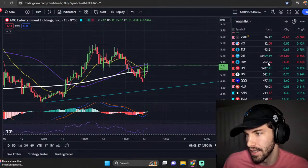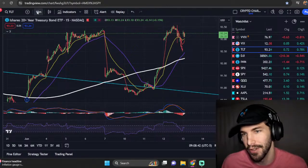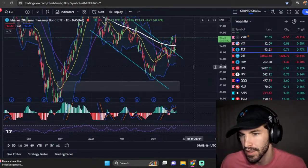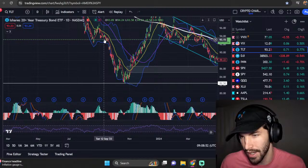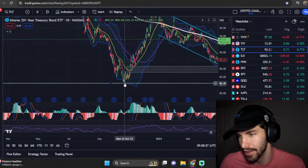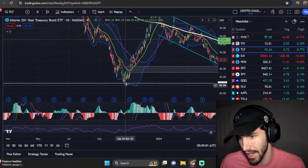So I buy TLT. I don't necessarily buy CDs and stuff right now. I went to the bank yesterday and I was talking with them about CDs. So my area to buy this was way back here. You can go look at our videos from way back. I said my point is 82.50 when I want to buy these. I bought it here. This is the exact time I bought.